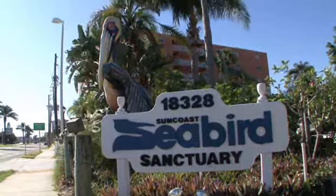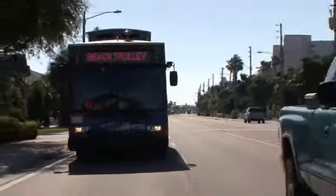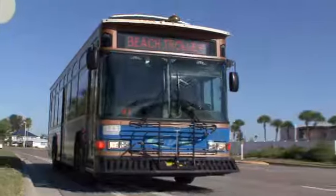Just look for the colorful round trolley bus stop signs decorated with a bright yellow sun located frequently along the route. Whether you're traveling to St. Pete Clearwater with a car or without, the Suncoast Beach Trolley makes it easy to enjoy all of the exciting attractions our Gulfside neighborhoods have to offer.